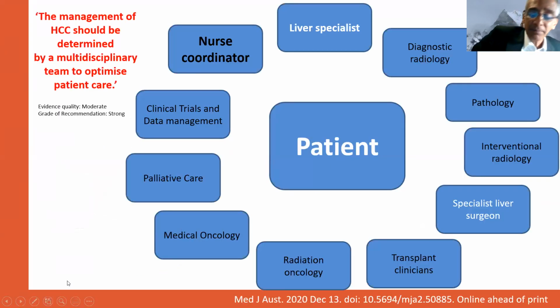So when we manage a patient with liver cancer, obviously we want to have the patient at the center, and all of these people are equally important. Very often, the cancer care for a liver cancer patient is coordinated by a liver specialist, but a very, very important member of that team is the nurse coordinator. And I would dare say that most patients with liver cancer will understand more about their disease and their management and would be cared for by their nurse coordinator.